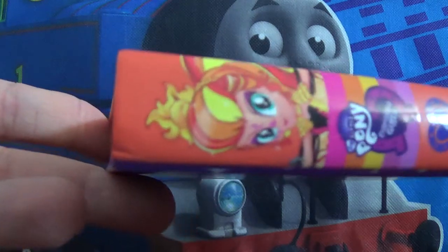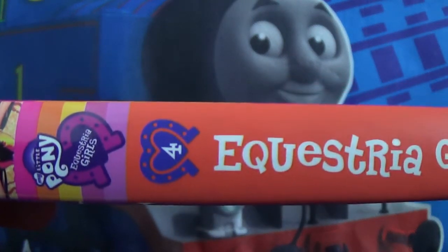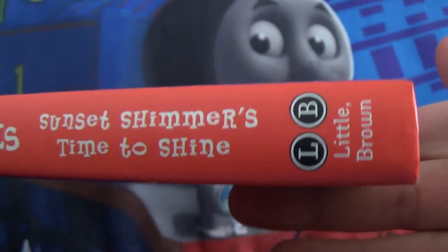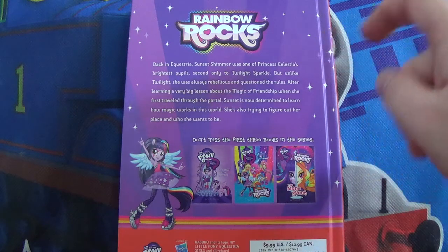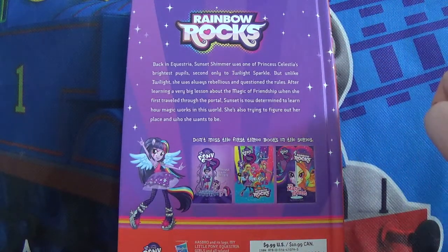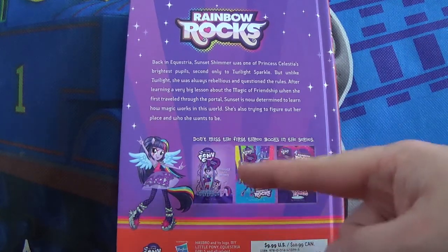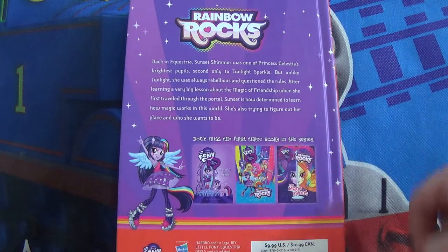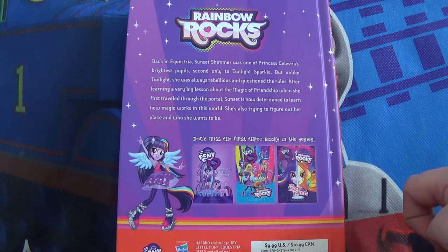Now if we look to the side here, there's Sunset Shimmer right there. Number 4, so this is the fourth installment of the series. Equestria Girls, Sunset Shimmer's Time to Shine, published by Little Brown. Now we look to the back, and there's the Rainbow Rocks logo. This is set after Rainbow Rocks, just as a reminder. And although featured on the back here, Princess Twilight did not return to the human world in this one, but she is mentioned numerous times within this story.